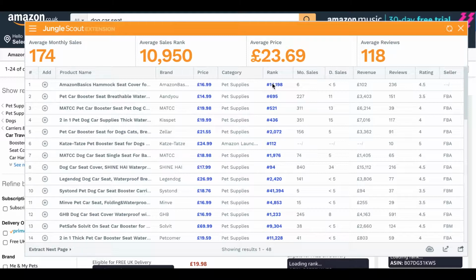So always color code the fields that are a deviation from your product research criteria. So for example, 5 of these products should have a BSR between 2,500 and 25,000. However, only 1 has, so that is a red to me.